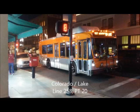Approaching Colorado and Lake. Approaching Colorado and Catalina, followed by Colorado and Wilson. The next stop is Colorado Boulevard and Catalina Avenue.